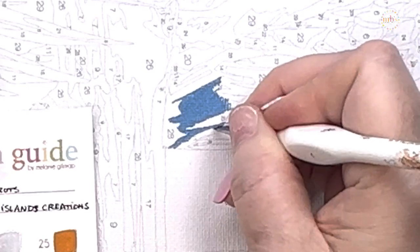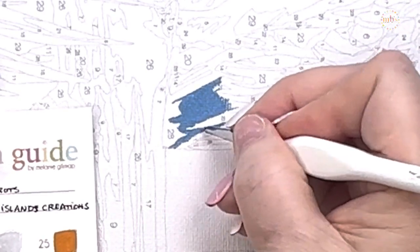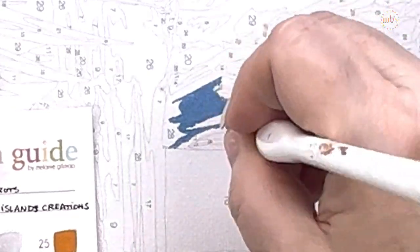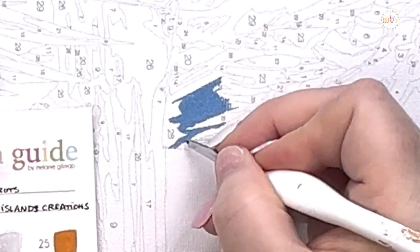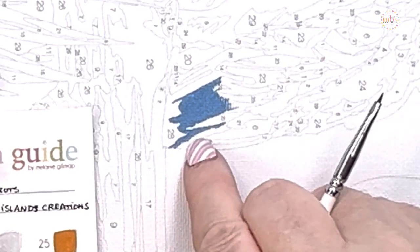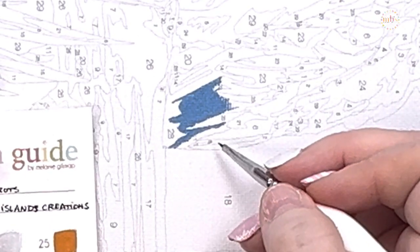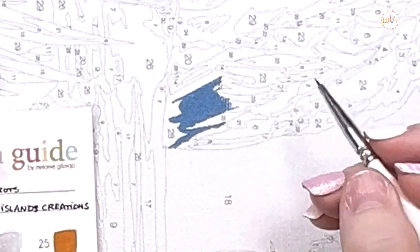But what also happens when you don't have a surface that's gessoed, you'll notice that you're going outside the line because the little divots in the canvas, those little holes, are making you go into the next area, which is not a big deal. But for those of you who are very particular, it's going to drive you insane.